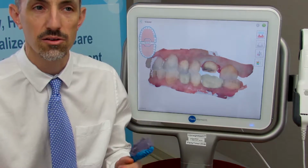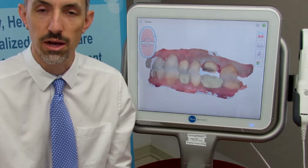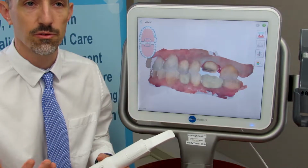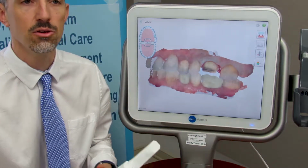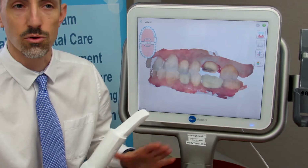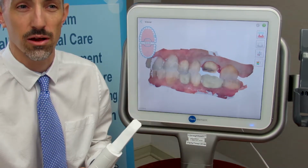So we made a conscious decision to improve your experience at our office by investing in a digital scanner. We invested in an iTero Element, which is a type of scanner that uses a wand to take a digital image of your teeth. You simply open your mouth, and we scan your teeth. There's no goop, there's no gagging, and it takes about 3 to 5 minutes to get processed.